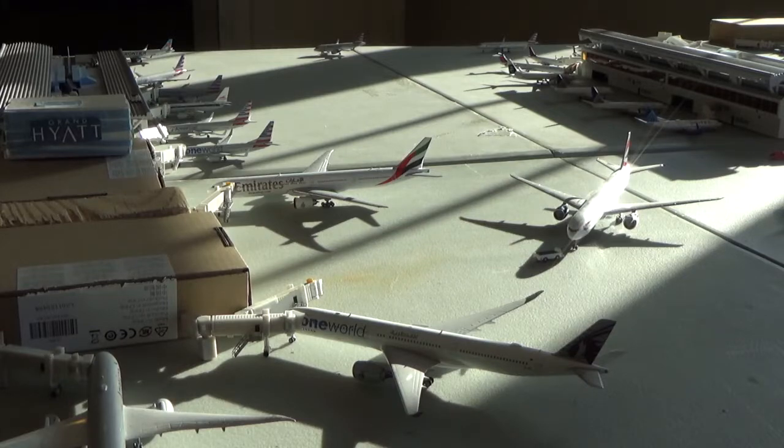Hopefully he can get international airlines that I'm missing. El Salvador, is that what they're called? The red airline? I saw them. I think that's what they are. So I'm missing that. And then no Etihad.